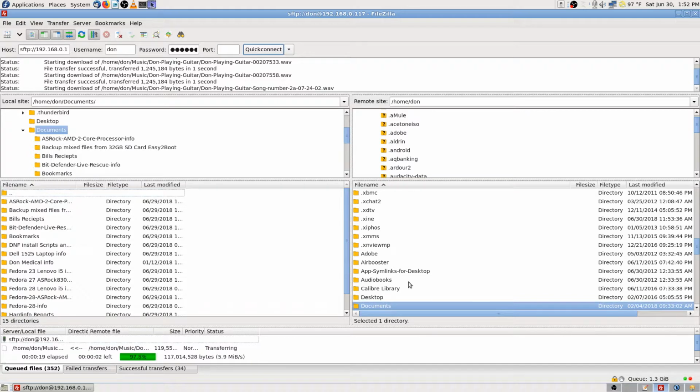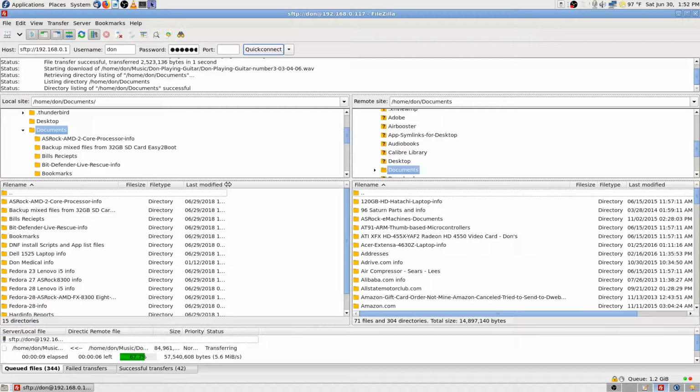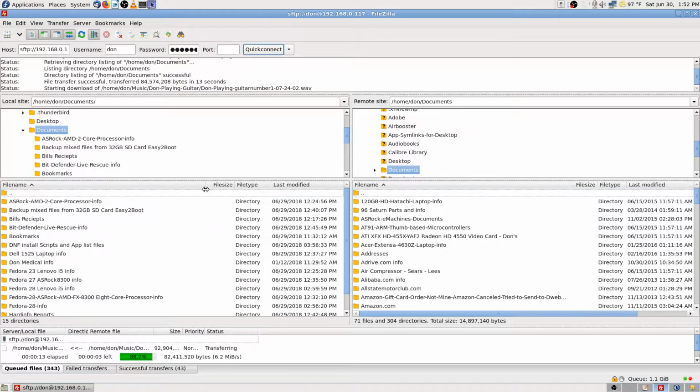Yeah, you can type documents. I think if you hit enter, it may immediately start downloading it or something. I can't remember. There's something weird that it does that, for some reason, in my brain I'm trained not to just hit enter like I normally would.